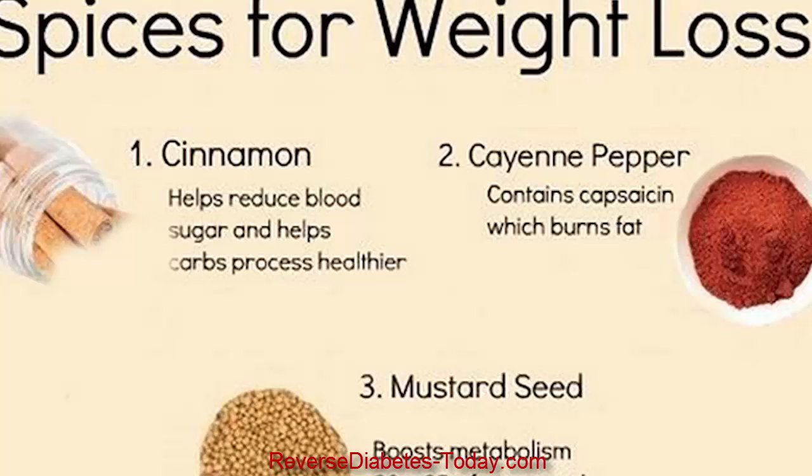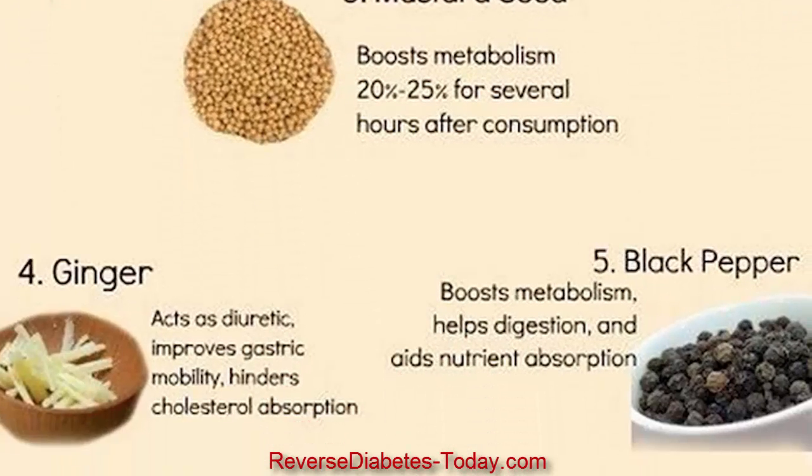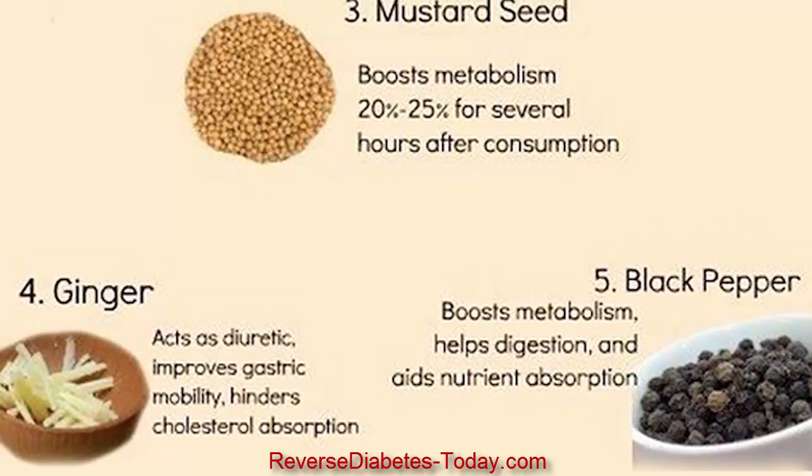Cinnamon actually just comes from the bark of trees. It's long been considered a medicinal plant, and I want you to be aware of a few other spices for weight loss. Cayenne pepper contains capsaicin, which helps boost your metabolism and burn fat. We have mustard seed, which helps boost your metabolism 20 to 25% for several hours after consumption. Black pepper increases your digestion, nutrient absorption, and also boosts your metabolism. And then ginger acts as a natural diuretic and also is going to boost your metabolism. So all these are spices for weight loss.